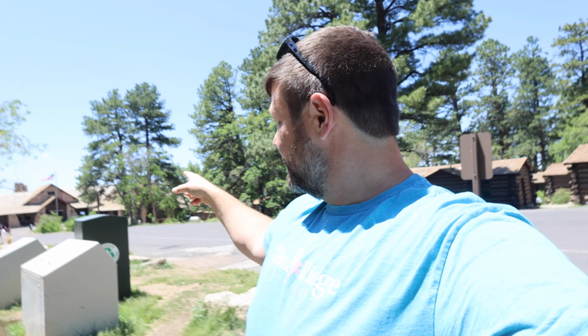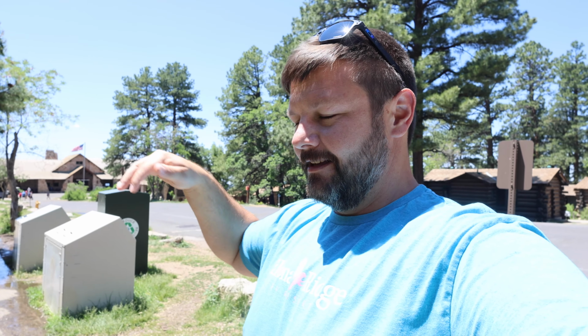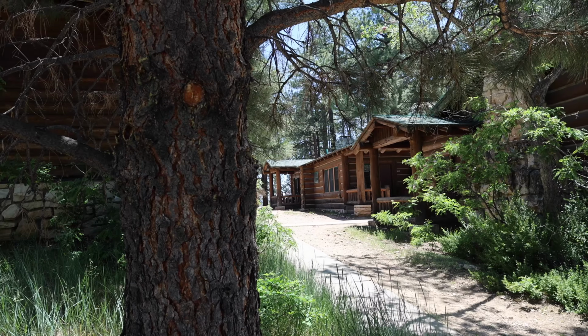They also have a lodge, and that lodge actually has a window that goes out over the canyon. There's a lot of food there too. I've heard it's really expensive, so you might want to bring your own food for lunch or something like that. We're gonna go check out the lodge now.